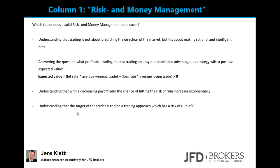Even though, let's finish this here, understanding that the target of the trader is to find a trading approach which has, for example, a risk of ruin of zero. So you have no risk of going broke, which is, by the way, something you will achieve here. So let me just run this. I'll show you something now, a tool I hand over to my students. Yeah, there we go. It's an Excel tool.